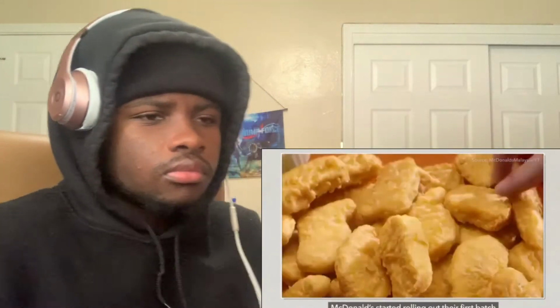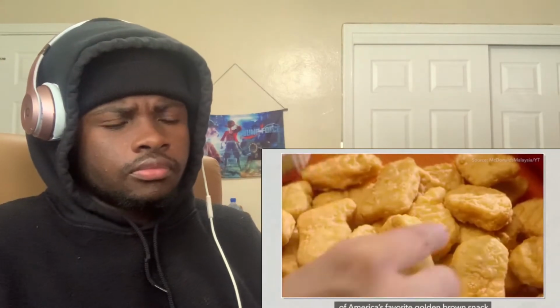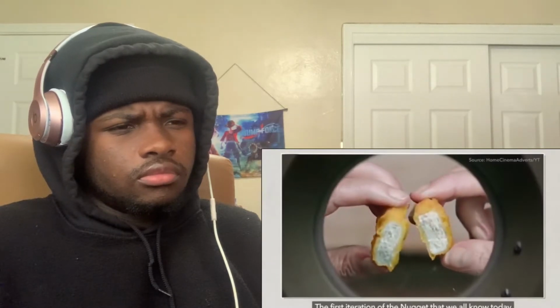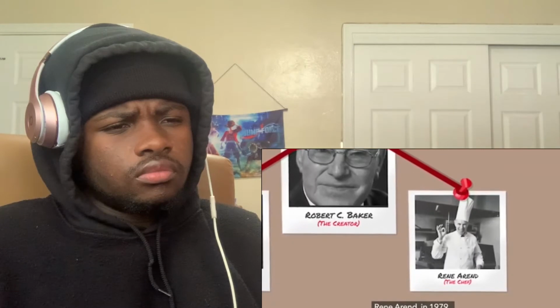McDonald's started rolling out their first batch of America's favorite golden brown snack after Tyson Foods commissioned the recipe a few years prior. The first iteration of the nugget we all know today was developed by McDonald's first executive chef, Rene Arend, in 1979.